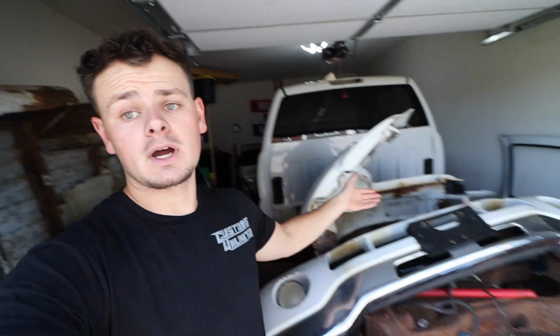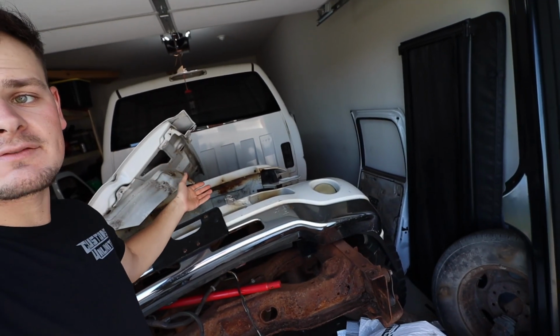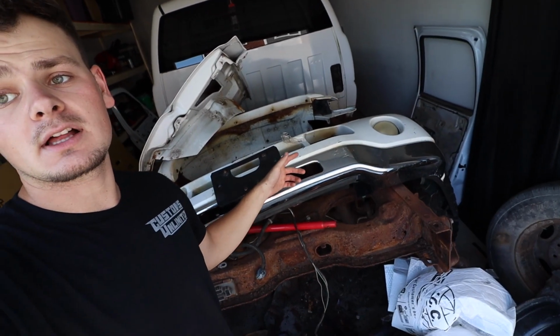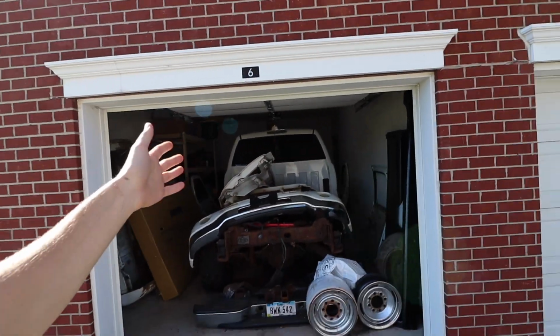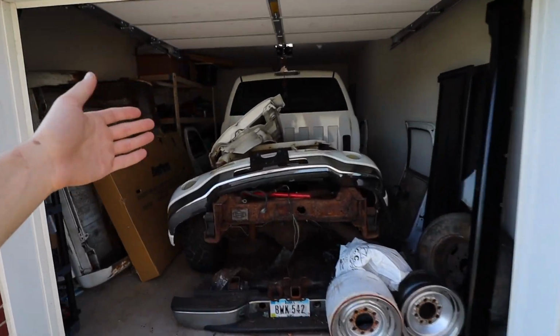We are building a show truck in my apartment garage. Yes, guys, that is correct. We literally have this truck torn down into pieces in my apartment garage because we're trying to turn this 300,000 mile LOY into a show truck. Apartments, my apartment, my garage. Yes, we are for real building this truck in my apartment garage.